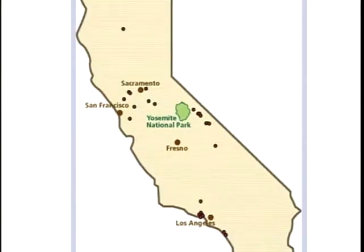Now, right in the center east of California, you can see that green dot there. It says Yosemite National Park, east of San Francisco, maybe 4 hours, and north of Los Angeles, maybe 6 or 7 or so, up in the high Sierra Nevada mountains. And it's one of the oldest state and national parks, actually, as I'll explain, in the country.